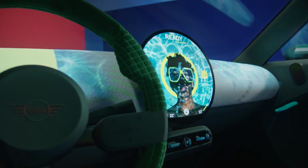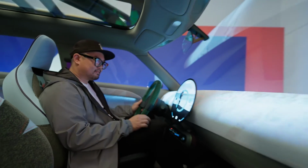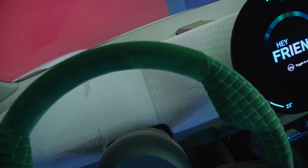My favorite highlight of the car is definitely the round OLED display. This is such a unique Mini icon that we have in the car, and we use it as a bridge to link really the geometry and the digital world. They are an amazing projection to the rest of the interior.